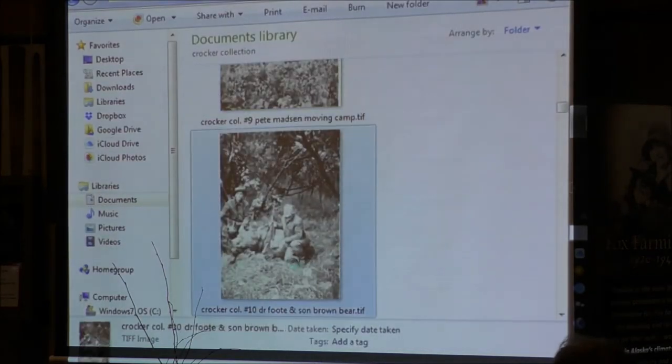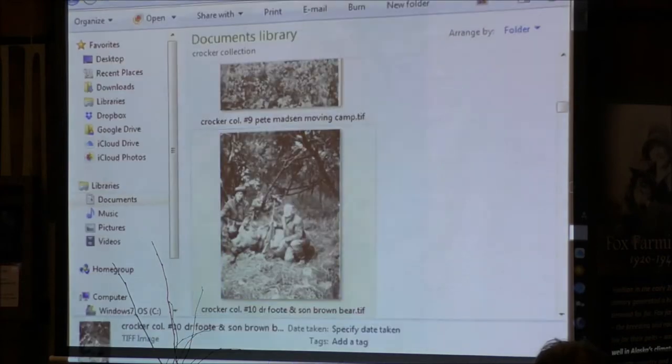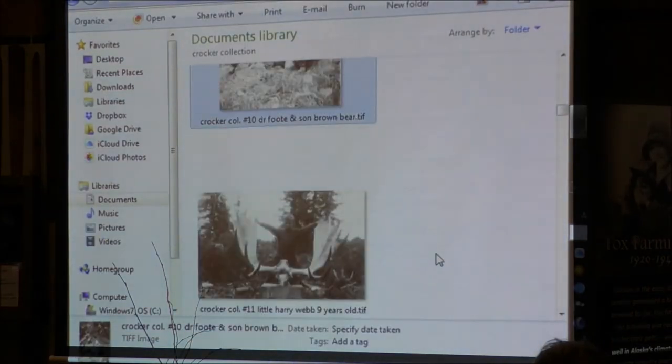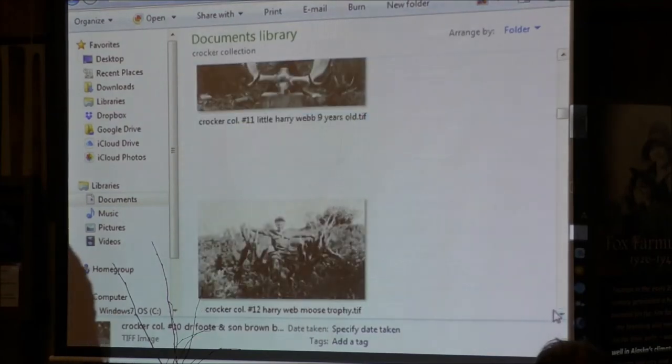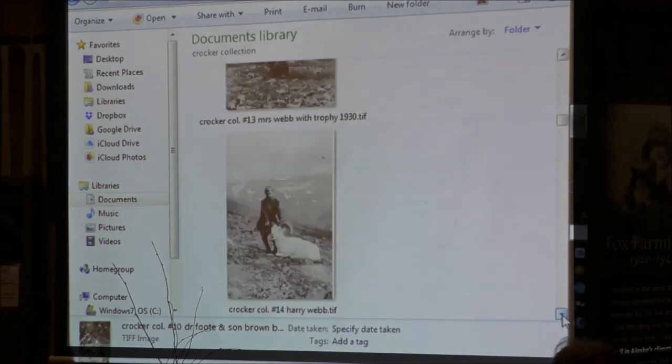In all these collections, there are a lot of photos of trophies and often typically unknown, unnamed hunters. There's a 9-year-old Harry Webb with possibly his own trophy. There's Mrs. Webb with her wolverine.